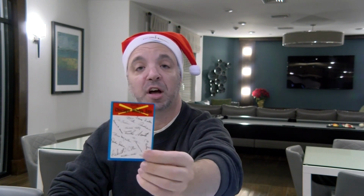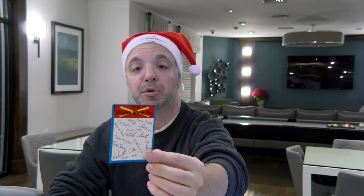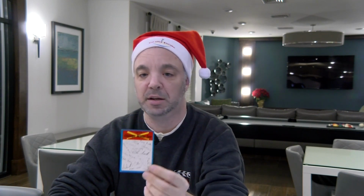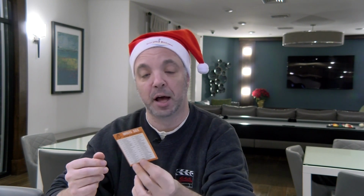1973 Topps, I have the Chicago White Sox unnumbered team checklist card. Not officially part of the base set, but it goes well with the set. So I need 2 more of these: an LA Dodgers and a Chicago Cubs, and I want to get the Topps version. There's a Topps and an OPC, and all of mine are Topps, so we'll keep it the same. And then those 2 will complete my 1973s, I beg your pardon.